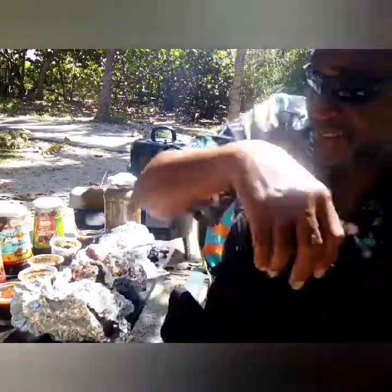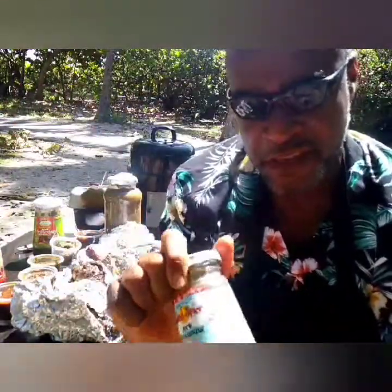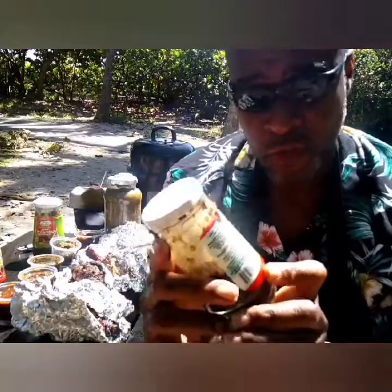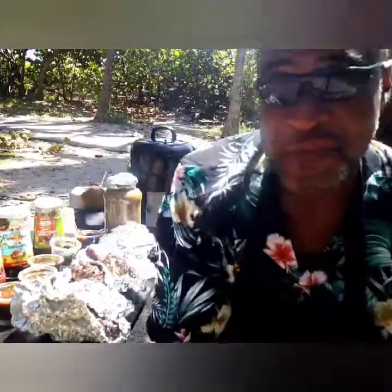I'm gonna tell you something. It is really good. I mean, so far it has been, it is really good. Island Spice. Wow, I did not expect, because of the texture, it's kind of muddy, but man, it's really good. Island Spice Jerk Seasoning. I think this one is the best so far.